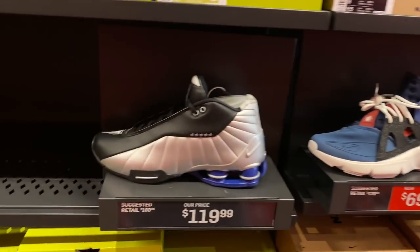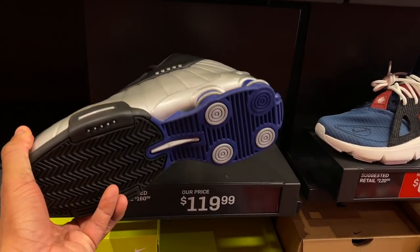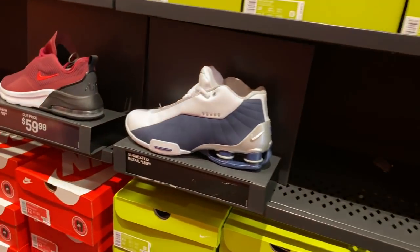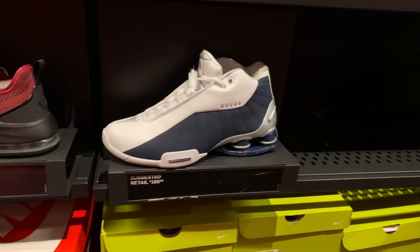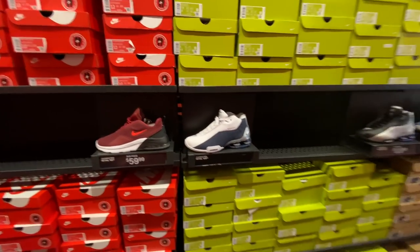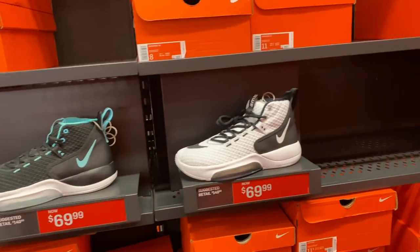And then you got the Shox BB4s for 119, the black, gray. What is that, purple? So they call it black metallic silver lapis. Lapis, that's what it looks like, 119 for those. And then they got the navy blue and white joints, 160 is the price. I can't remember what the other outlet had them for, man, but here they go though. Just giving a little pan of what's in this aisle. Basketball aisle, yeah, 70 for those.